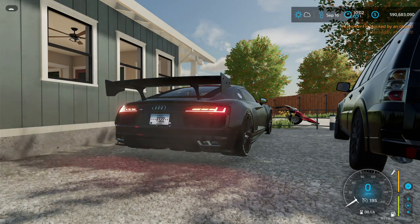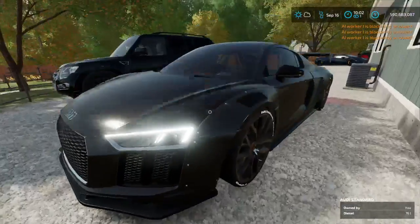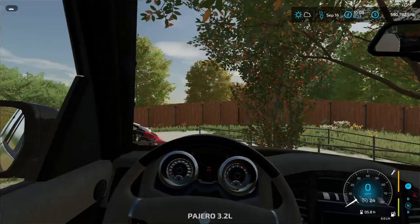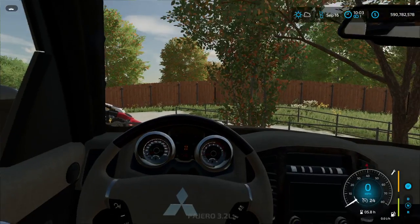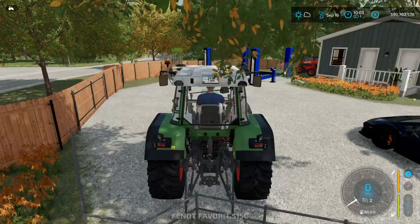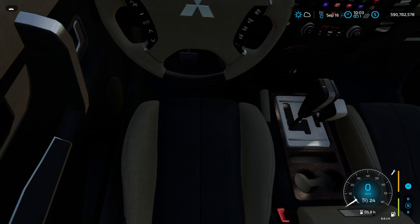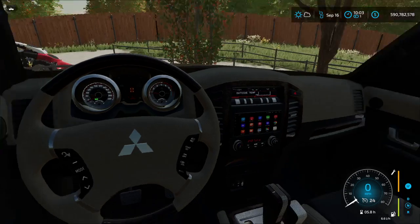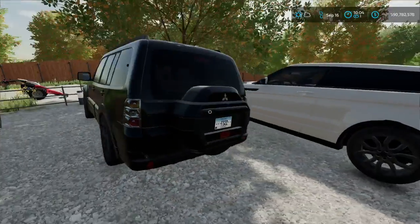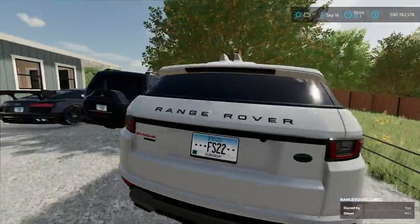First, the R8. Mitsubishi. It always sounds the same as the last one. But yeah, I think I like this interior better. White and black leather, not white, geez, beige. We also got some tint on these back windows, which is nice. And we also got tint on this huge window, and these back ones.